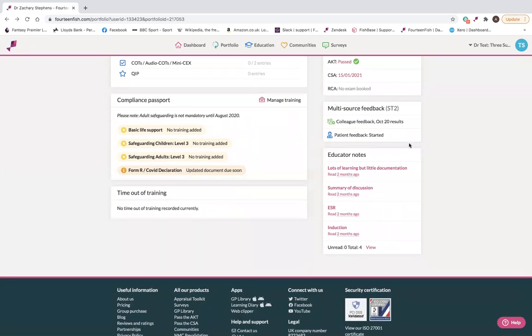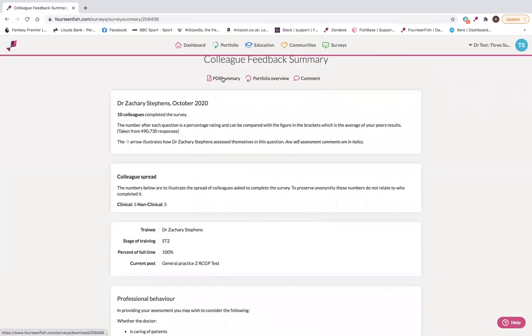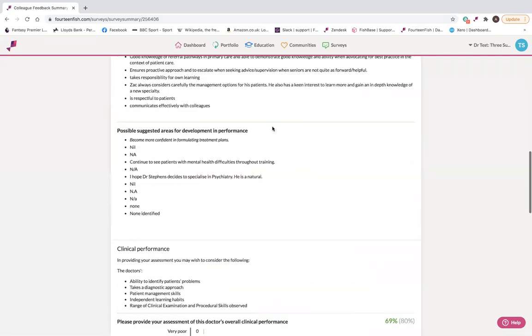We then have multi-source feedback, pretty self-explanatory. A green icon shows that it's a completed feedback. A blue icon indicates that it's started but has not yet been completed and submitted for review. If we click onto that feedback entry, it'll take us into the summary of that feedback. We can print off a PDF summary of the report if we'd like, and it will show you the comments and the ratings, etc.